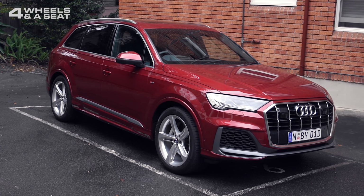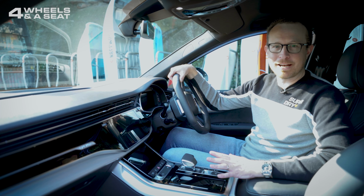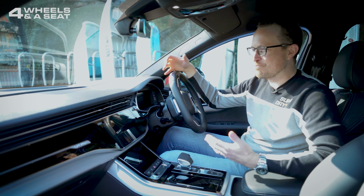just because it's so big. But the interior is just drop-dead gorgeous with brand new integrated screens and new air vents that run across the entire length of the dashboard here. Looks like something out of the 1970s, but here it just really works.